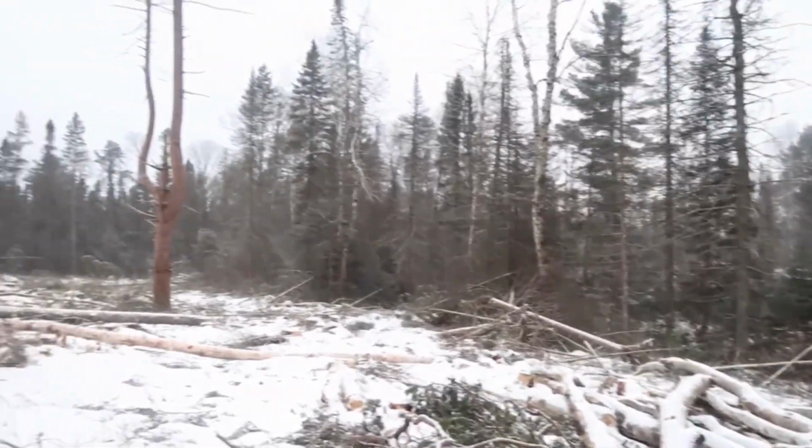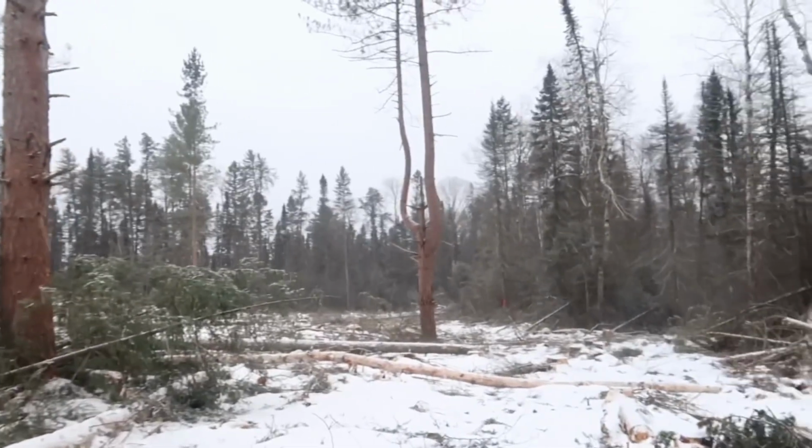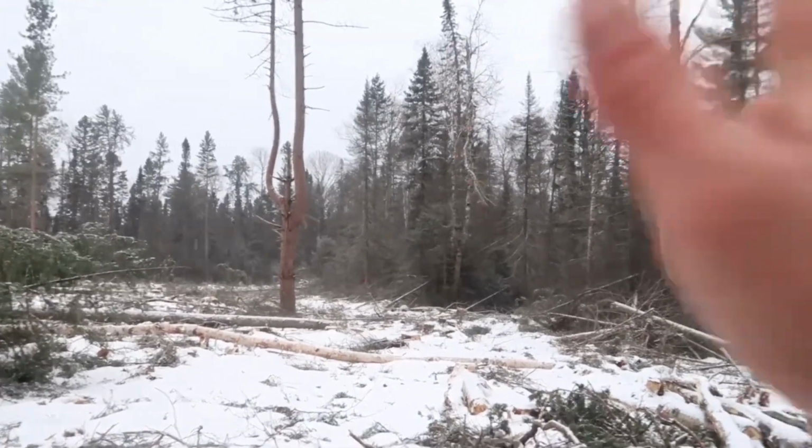But yeah, there's nothing out here, so noise travels really far. Like, you can hear that machine running. It's probably a mile away, but it seems like it's just right over there.